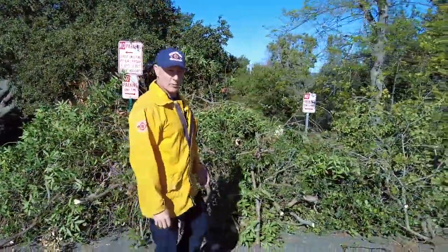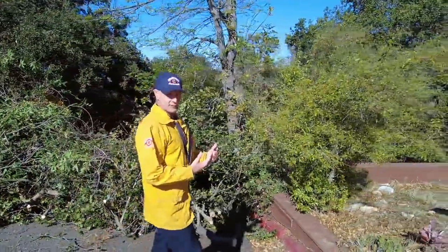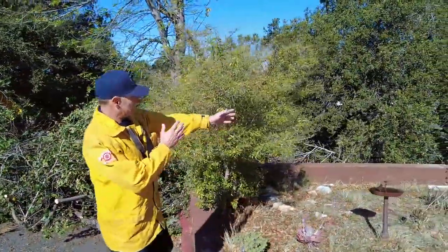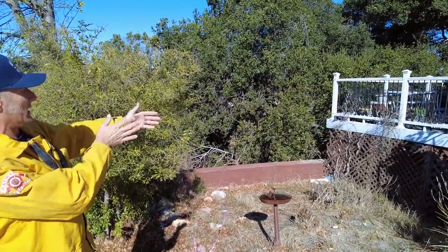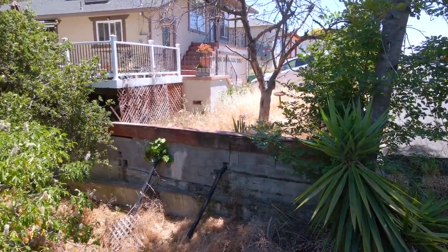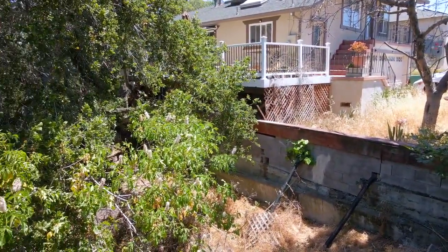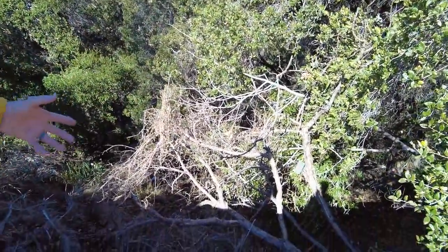And just to show a little bit of a contrast as to what we're aiming for and what we're trying to fix, look at this home here. The trees have grown right up to their deck. That is not what we want to see. If a fire were to start down here, look at all the fuel we've got.